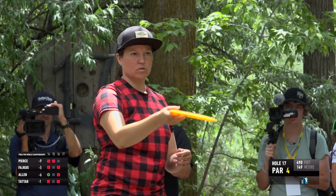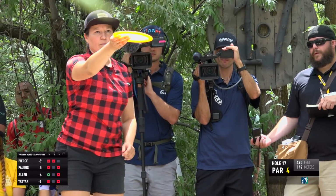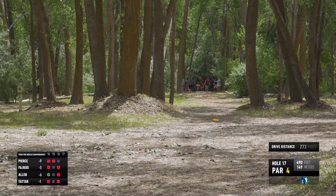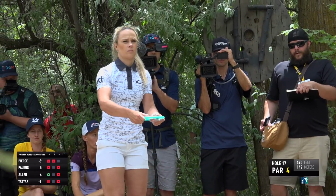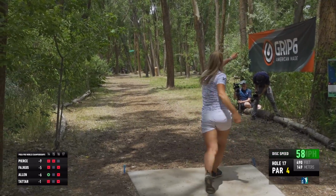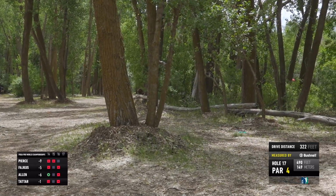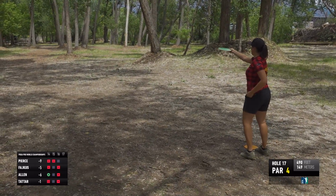Awesome. Fajkus. Vegas with what looks like a fairway driver, possibly a Road Runner. Ooh, pretty. That'll be great. Nice and open. She'll have the options of the left or the right route. Claymore from Kristen. That needs to keep turning. Oh, and it does. It's trying. That's nice. Yep, that'll work. Way down and in the fairway. We are looking at Lisa Fajkus throwing her second shot.